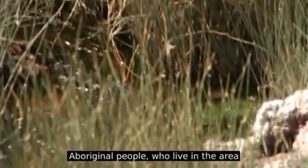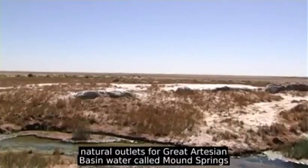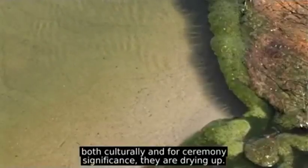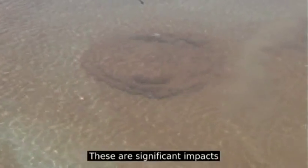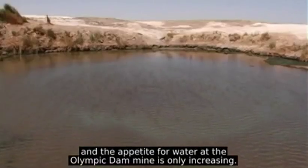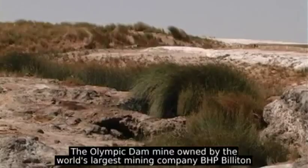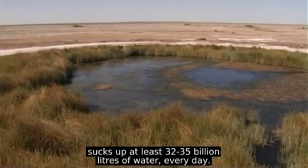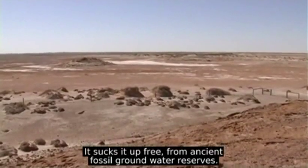Aboriginal people who live in the area have absolutely noticed that natural springs and natural outlets for Great Artesian Basin water, called mound springs, which have been really important both culturally and for ceremony significance, they're drying up. Flow rates are reduced. These are significant impacts, and the appetite for water at the Olympic Dam mine is only increasing. The Olympic Dam mine, owned by the world's largest mining company, BHP Billiton, every day sucks up at least 35 million litres of water every day. Without cost, it sucks that up free from ancient fossil groundwater reserves.